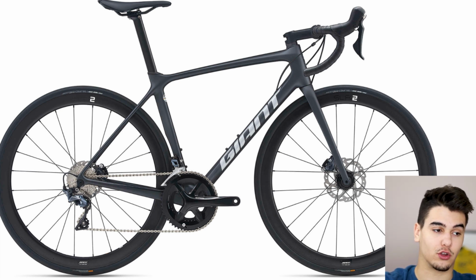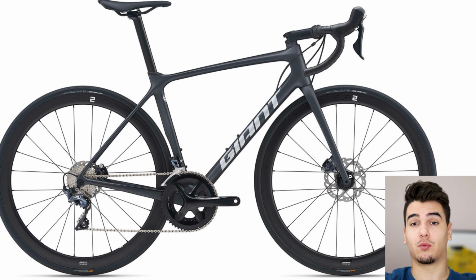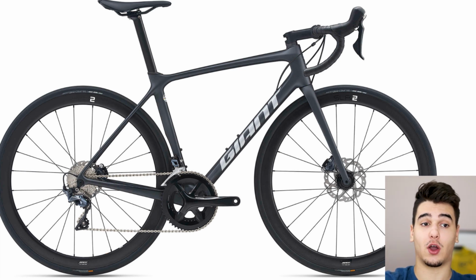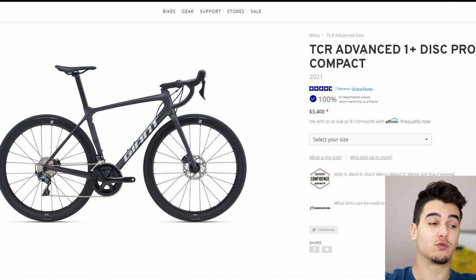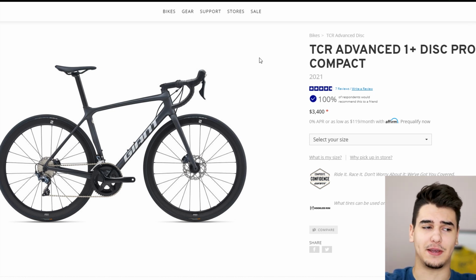Other than that, I don't like the crank. That's an RS510 crank rather than a Shimano Ultegra crank. Now, in terms of the disc rotors, these are cheaper ones. These aren't the stock Ultegra disc rotors, but they would still perform, just maybe not as good as the Shimano Ultegra level rotors. But for 3,400 USD, I find this bike to be kind of like a piece build.